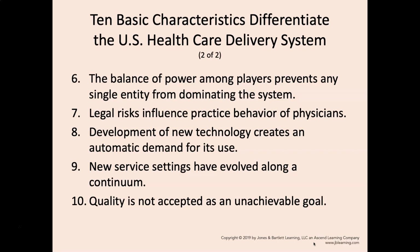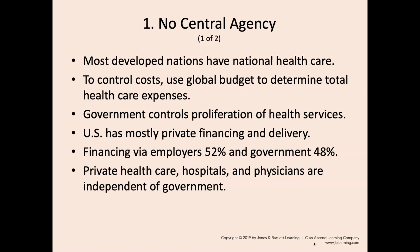Legal risks influence practice behavior of physicians. Development of new technology creates an automatic demand for its use. New service settings have evolved along the continuum. And number 10, quality is not accepted as an unachievable goal. So let's break each of these 10 down.